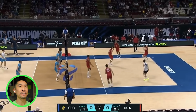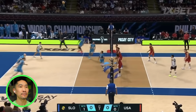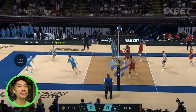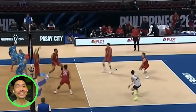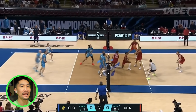Ooh, great dig from Micah. Good dig from the middle back from Slovenia there. Transition into the big. Oh, another great dig from Micah. Boom. And even though Christensen is standing a little bit higher, he's actually doing that to try to absorb some of the impact and get more under the ball. And when he's digging, he's using his whole body from his knees up to try to dig. That's two crazy digs in a row.